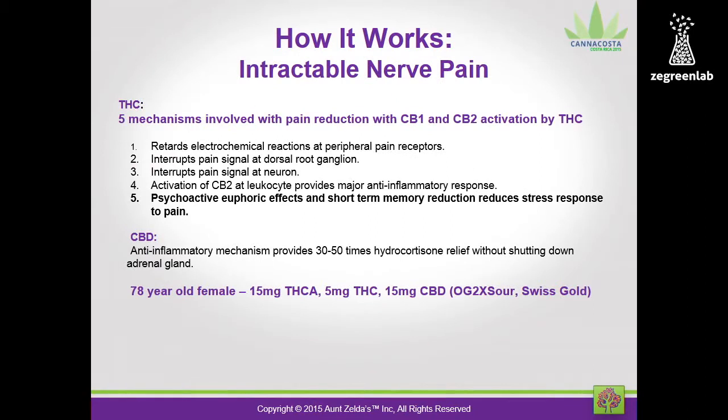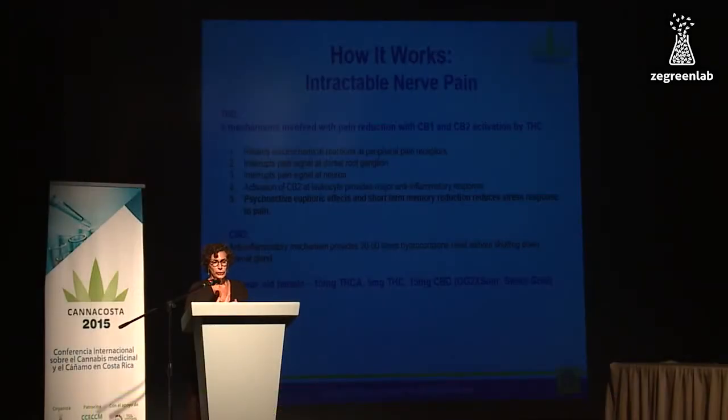Now, intractable nerve pain is the next that I want to look at. And this is really, anybody who has sciatic nerve pain, has hurt their back, has a recurrence from an old injury or anything, this really kind of applies to you. Now, I borrowed this directly out of Dr. Dustin Sulak from Integrated Health in Maine, brilliant researcher and doctor. He's doing some phenomenal work there with patients in Maine, back in the United States. He just spoke last week at Patients at a Time, or 2 weeks ago, and he mentioned the 5 mechanisms that are involved in the pain reduction of the CB1 and CB2 activation by THC.